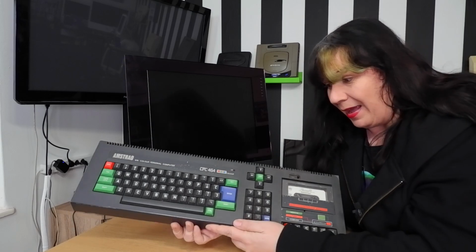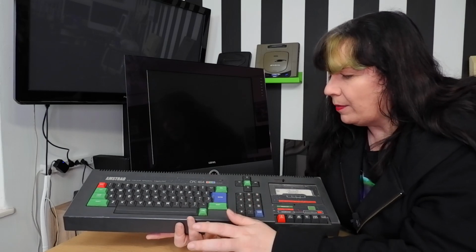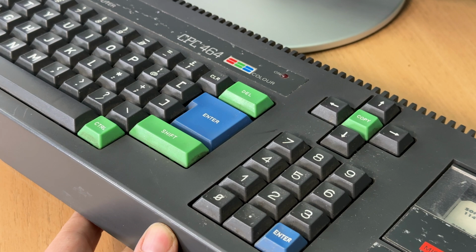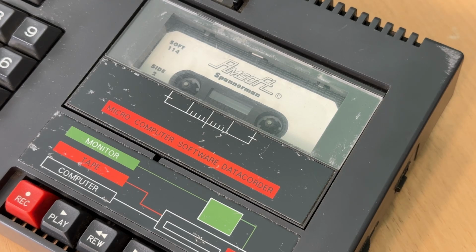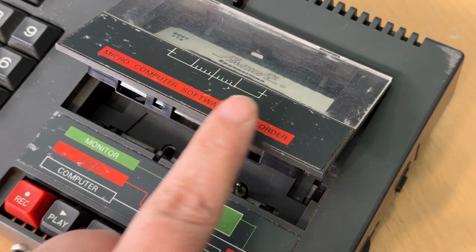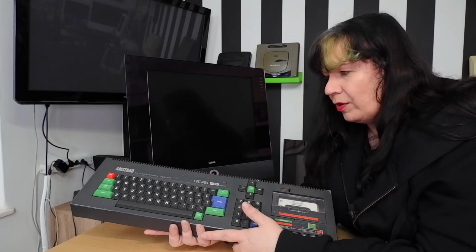But how cool is this? I have an original Spectrum. I have an original Amstrad CPC 464. I call this one lucky. For starters, the enter key is completely jammed. I did get a free copy of a game, which without my glasses on I can't tell you what that is. Spannerman. I got a free copy of Spannerman. So he can go in there, and that counter seems to work, so that's good.